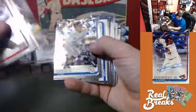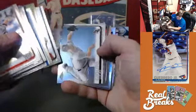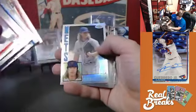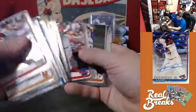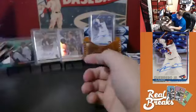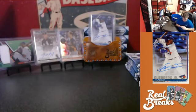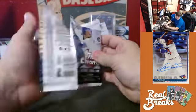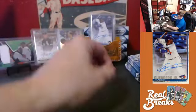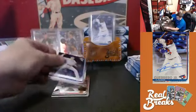It's one of those eerie quiets around my house. Kyle Tucker refractor. Syndergaard. Jacob Nix. We pulled a red of that out of the last case of it. Everybody's probably laying in bed. Kyle Lewis, first career hit. It's a home run. Sweet.